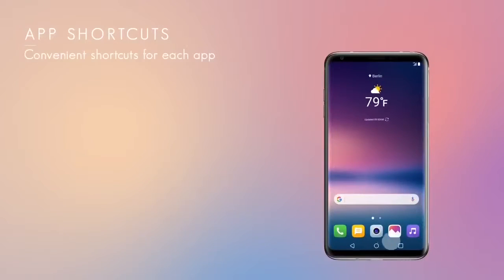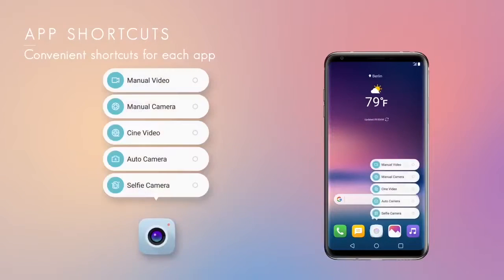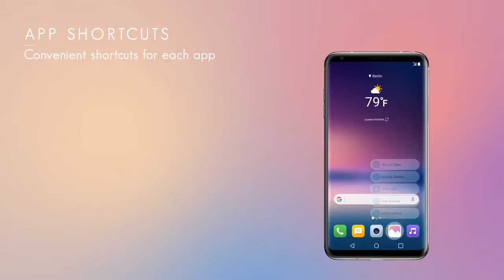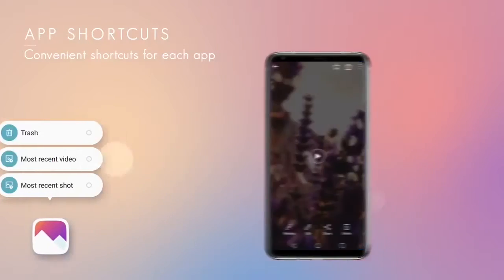Tired of toggling through a series of different menus in an app to get to what you want? Use app shortcuts instead. Simply touch and hold on an app to bring up its unique pop-up menu of shortcuts.